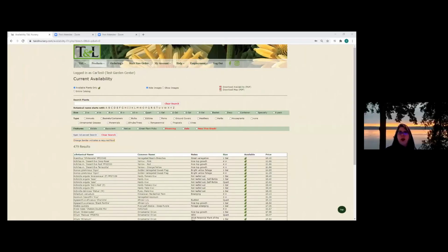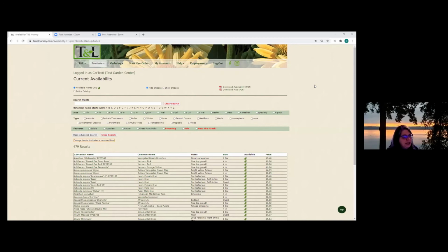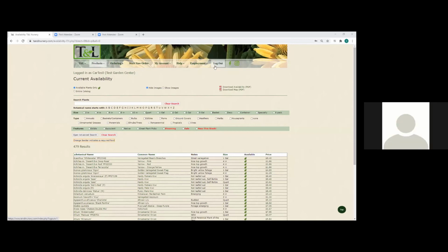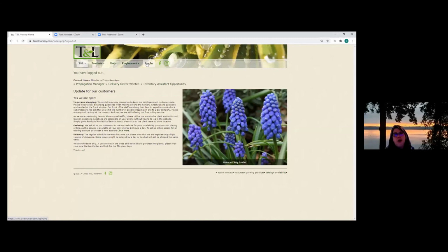All right, so can you see the website here? Yes. Okay, so I wanted to show you just some tips on our website. Here I'm logged in as kind of the test garden center, but I'm actually going to log in and just show you real quick.